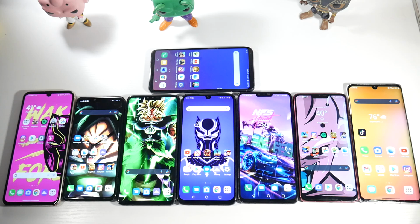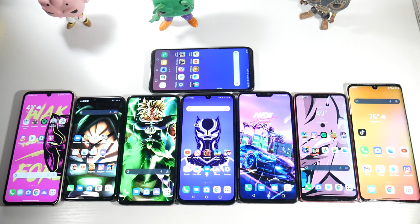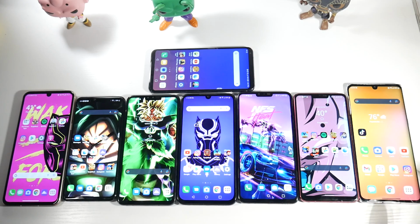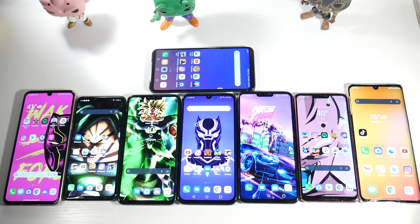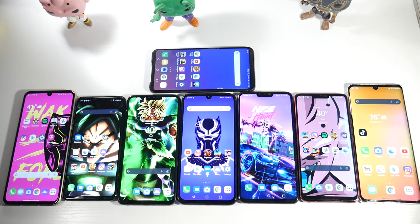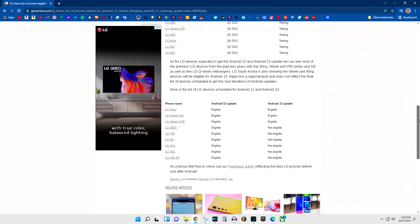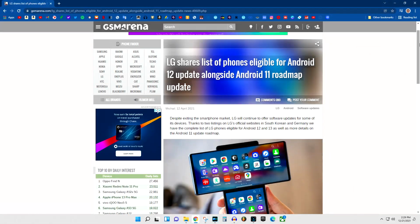So the LG V60, the V50, the G8, the G8X, the LG Wing, and a few other of their newer mid-range phones. But we're just focusing on the flagships today, and also the LG Velvet. Now, I know you guys are saying, well, what is the point of buying an LG phone? The point of buying these phones is that they're extremely cheap now, and they're just a great deal for using for the next at least 2 to 3 years, because that is what LG said they were going to update. So far, LG has not changed their mind, so we're going to be watching intently for those updates.